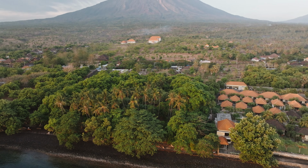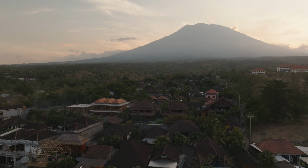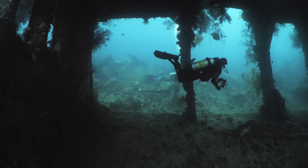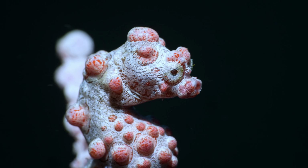Tulamben, Bali is a special place. From its towering volcano to the countless dive sites lining its shores, the small town packs a mighty punch. While most venture to Tulamben to dive the famous Liberty Wreck, its massive walls steeped in colorful coral and fish, we were focused on the tiniest of Tulamben's inhabitants, its macro.